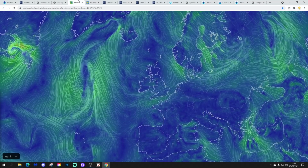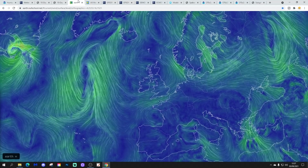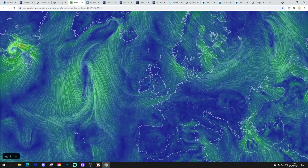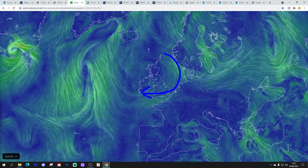The latest wind flow map from earthnullschool.net shows that high pressure is still in control, but we are beginning to change the wind direction very slightly now. So remember, for days on end, around a couple of weeks really, we've been bringing in this northeasterly wind, but the origin is still sort of north of east, just with a little bit more of an easterly tilt to the wind now, you'll notice.